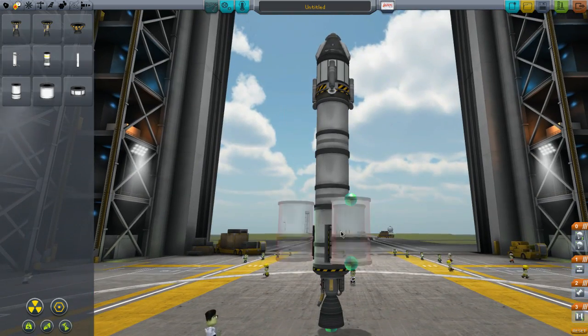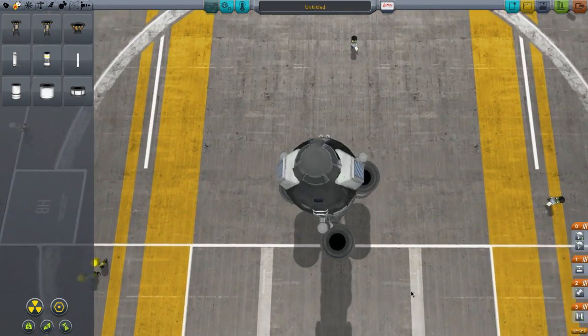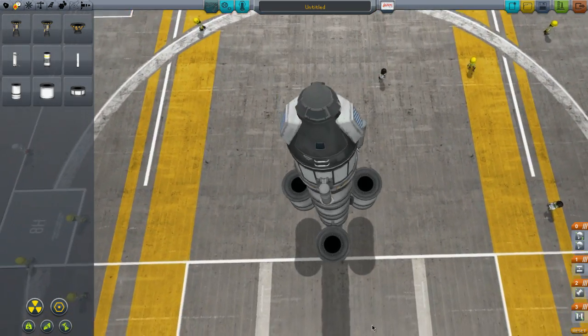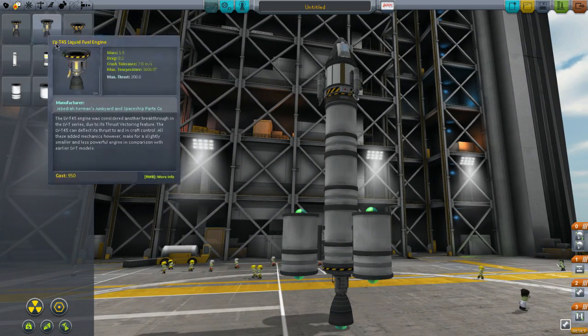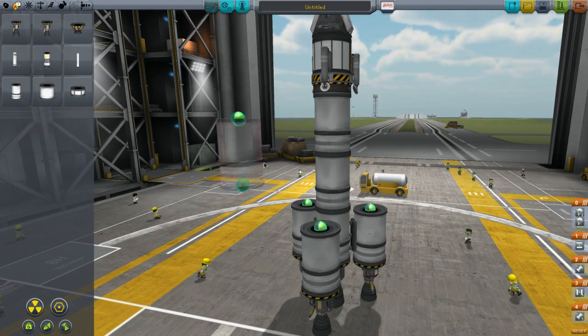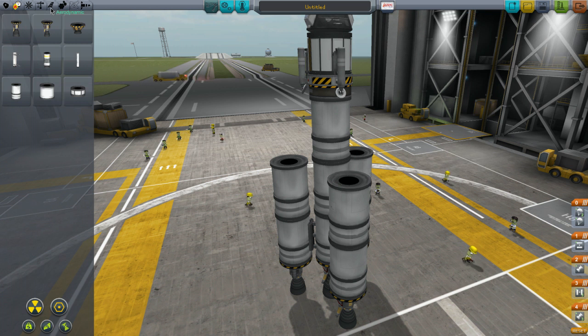Can I not get these lined up correctly? Goodness gracious, man. Is that good? Last try. I think that's it. Okay, money in the bank. That's right. Okay, wrong engine. There we go. And then that looks good.